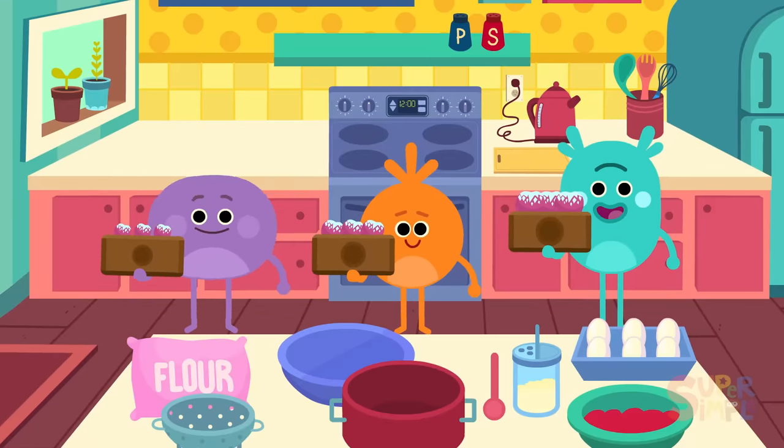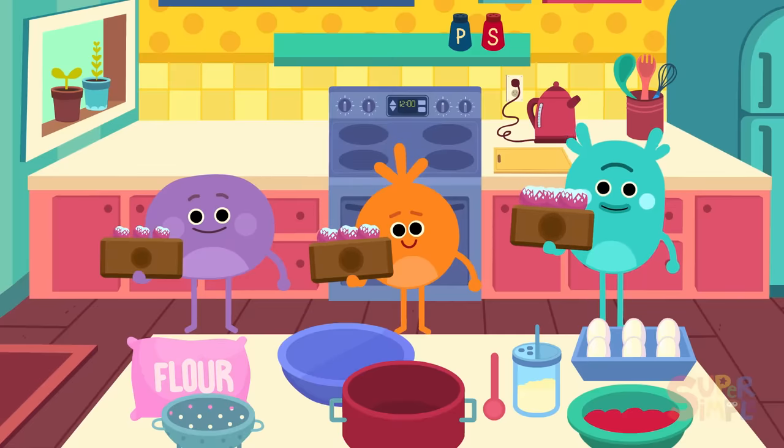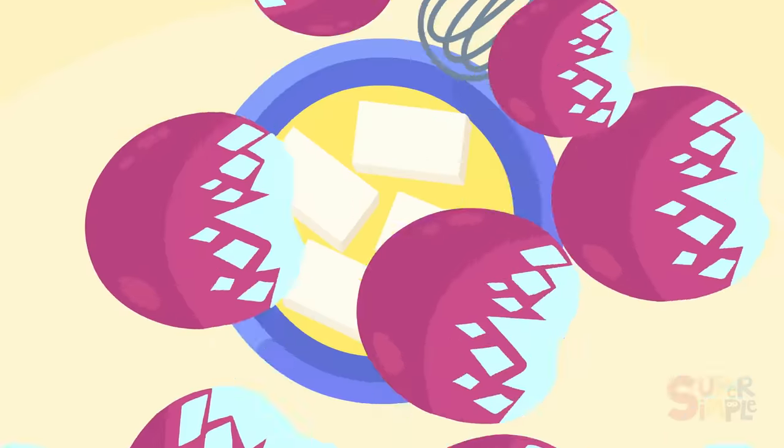Terrific! Now that we have the secret ingredient to make our chili cherry cheesecake, it's time for the cooking countdown!